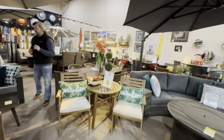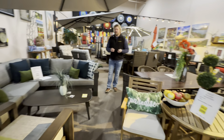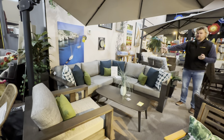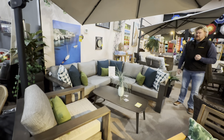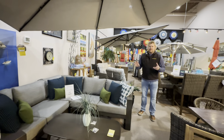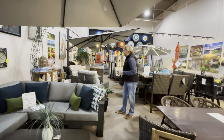We talked about Element in the most popular configuration before, which was a sofa and two chairs. We've got a sofa sectional here. We've actually added the swivel gliding chair for this year in the Element collection. Really, really wonderful, very popular. Come on down and check that out.